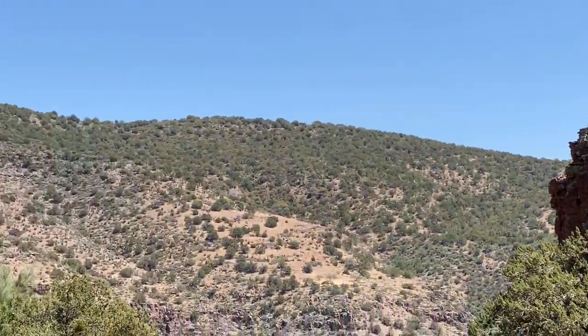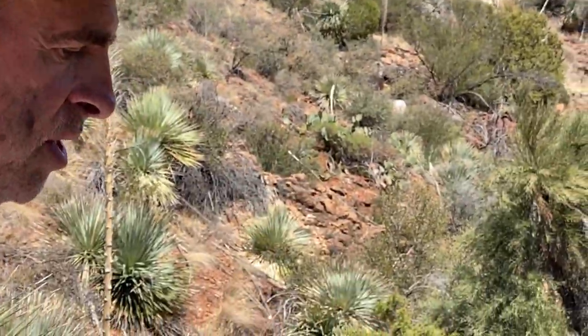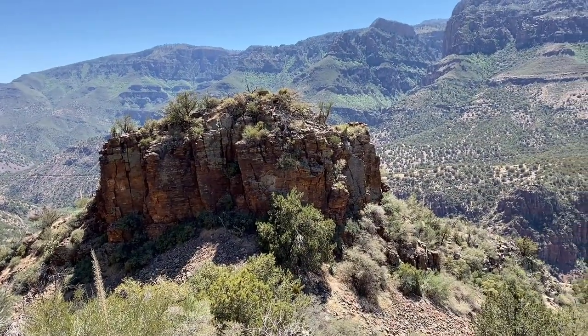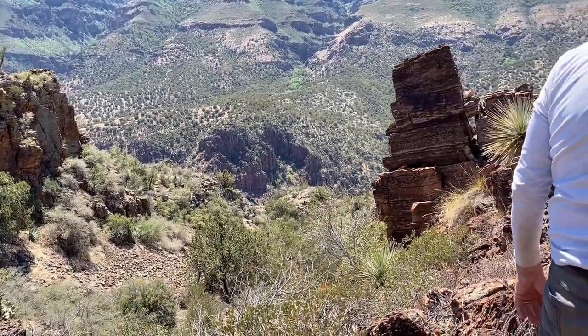That is where the main cliff ruin is. So we're gonna try to find it, but there's no path. We're barely getting game trails. So we'll see how it goes. So here we are. We're across from that little knoll with some stacked stone on it. Kind of stumbling around, just bushwhacking.